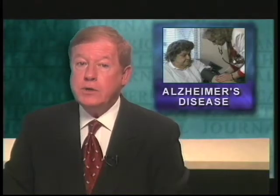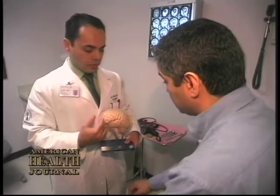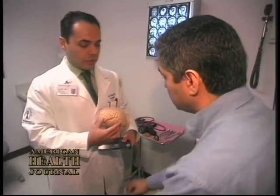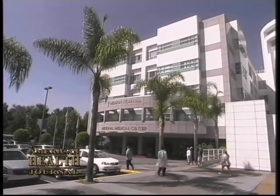Currently, 7 million Americans are afflicted with Alzheimer's disease, and it's estimated over 13 million will be affected by the year 2050. There is no cure yet, but certain therapies have shown to slow the progression. We spoke with Dr. Ali Elahi of Mission Hospital in Mission Viejo to learn about the treatments available.